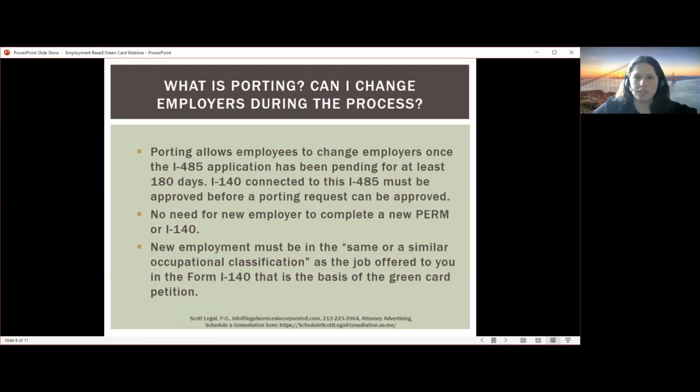All right, so what is porting? Because this PERM process, as we've discussed, is a very long process, it's very common that during this process, people will want to change their job, or ask, what are my options? If this company's gone through a certain part of the PERM for me, will that help me? Can I go to another employer? So porting does allow somebody to change to a different employer, but it only becomes available at the very, very end of this whole long PERM process.